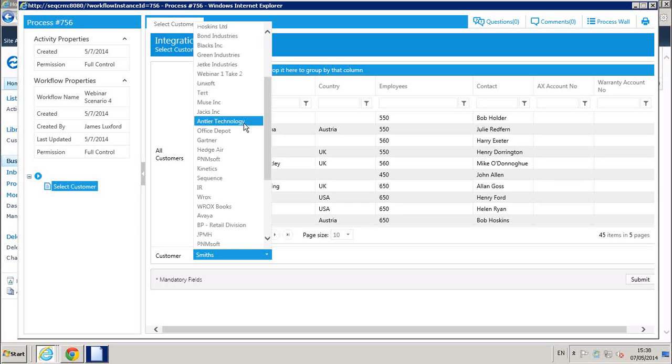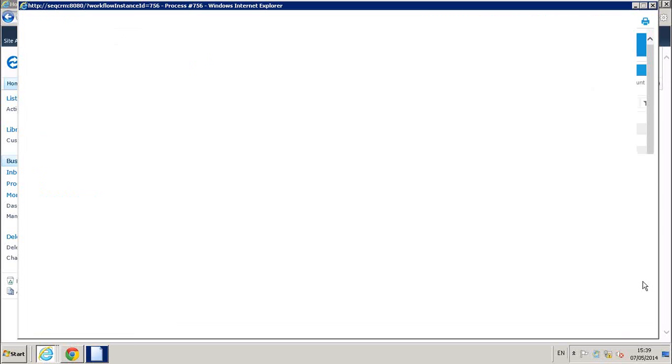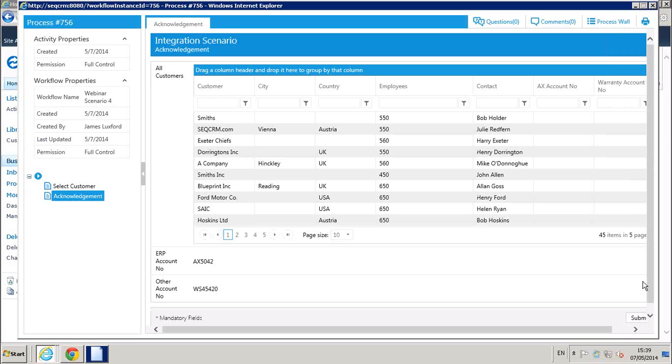When I click Submit, we are now going to create accounts in Dynamics AX and also in a bespoke system we have. But we're not just creating them in there and forgetting about them. We are then reflecting back in CRM, in SharePoint, the account numbers that we've created so that we know that it's been done and we're just completing the loop. Let's click Submit. Let's let that all happen behind the scenes. There we go.